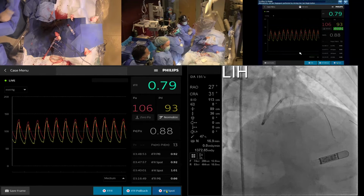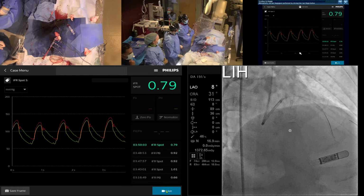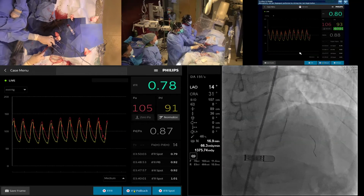Can you give me a left cranial? Just give me a little contrast here too. Let's just do a spot measurement first. So 0.79. Okay, you want to do a cine? Yeah, let's do a cine.